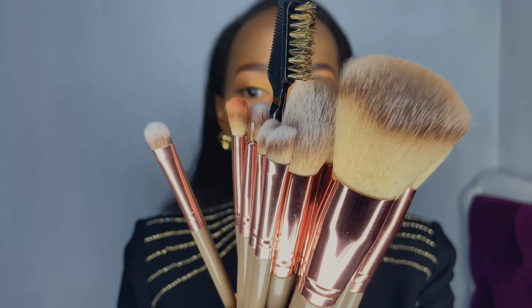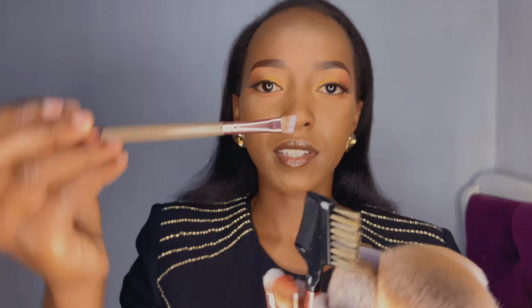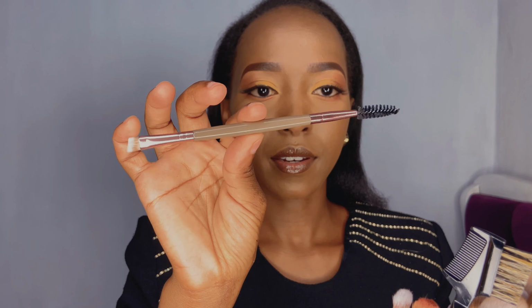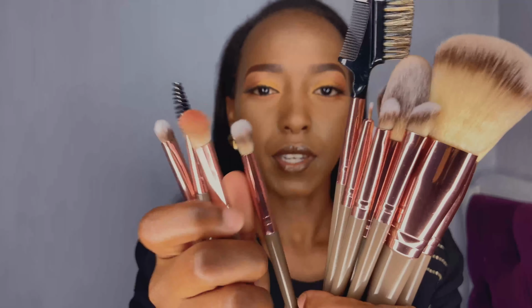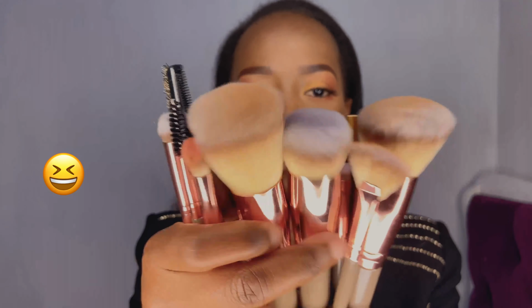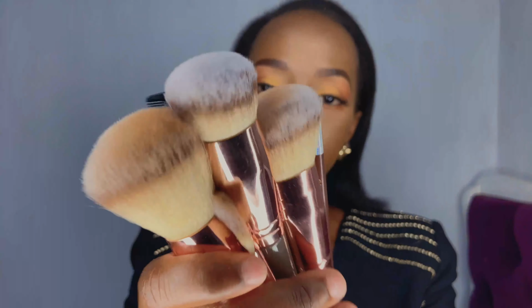Imagine. So all these brushes are 14 brushes, but there's one that is double-sided, so they say it's 15 brushes. This one also has the spoolie on the other side, so it's a two-in-one brush. So all the brushes are 1, 2, 3, 4, 5, 6, 7, 8, 9, 10, 11, 12, 13, 14, 15. Yes. Guess how much I bought them for, guys?